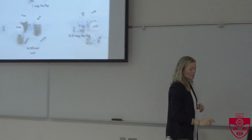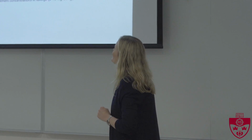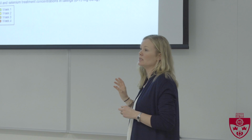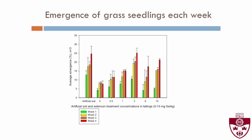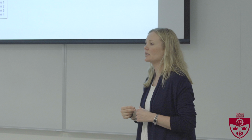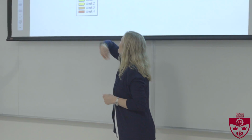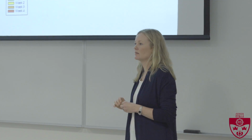And if you don't believe me, I will show you this graph. This nice colorful graph shows percent emergence of grass shoots in the pots in each treatment each week. So you have the percent emergence on the y-axis, and you have the different treatments on the x-axis. What you see here again, in the artificial soil, we had new shoots popping up every week, even the last week. That was not the case, again, with our pure tailing material here, the 0 there. After the 3rd week, we actually noted that the grass started dying in those pots.